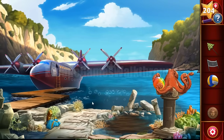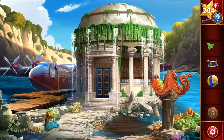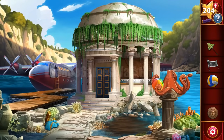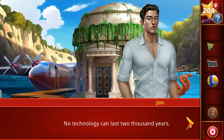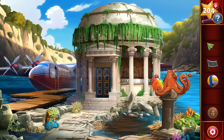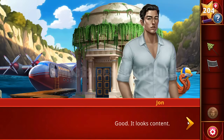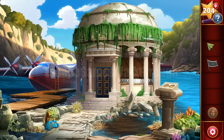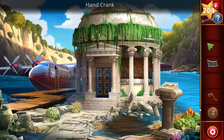Where's the temple? And here's the temple. It comes out from under the water, and we need to open the door to go in. Here's an octopus. Let's remove it with the help of the ball. He likes balls. Then here's the crank we can take.